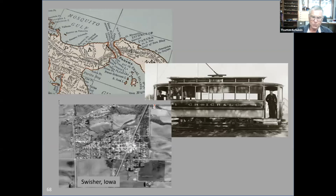When the post office was built in 1904, the United States acquired the Panama Canal Zone from the Republic of Panama. In Iowa City, the Interurban Railroad was established, and the town of Swisher, Iowa was born along with the new railroad.